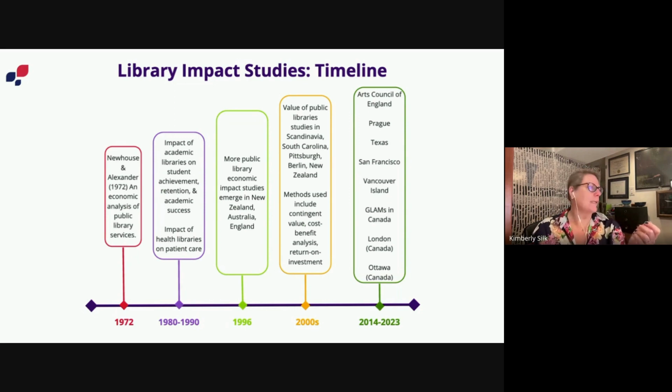So looking at the timeline that I have here, you'll see that the earliest study that I have come across was back in 1972. And it was an economic analysis, of course. Into the 1980s and 1990s, there were a lot of studies happening in colleges and universities looking at student achievement and student outcomes from an academic library perspective. And there started to be some interesting work on the impact of healthcare libraries on patient care within hospital types of environments.